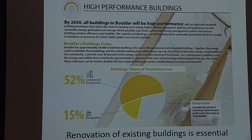And renovation of existing buildings is key because they're not going to build a lot of new buildings in Boulder in the next 30 years. They're basically going to have to retrofit every existing building, however, to meet these mandates. So the whole issue of where do we move our performance standards and where do we get the most bang for our buck in terms of getting climate change is existing buildings and their renovation and making them more efficient.